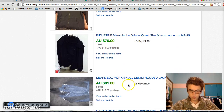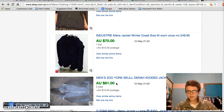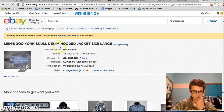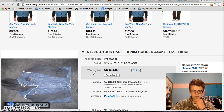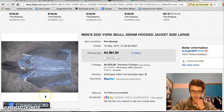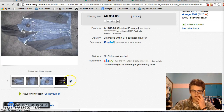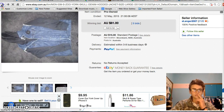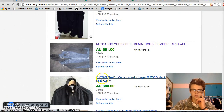It's a good one too. Zoo York especially is a really, really good brand. They're very popular in t-shirts and that stuff. But yeah, Zoo York, it's a good one. I'll click on this one, have a quick look at this hoodie. Sold for $81. Something like that you could probably find at the op shop. Here it is. New York. G-Star again. That's becoming very common.